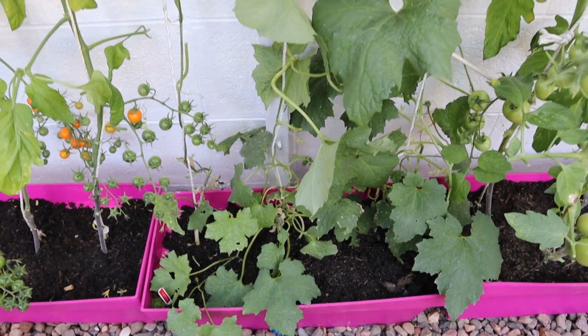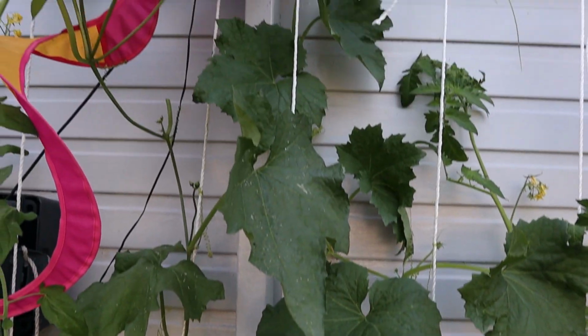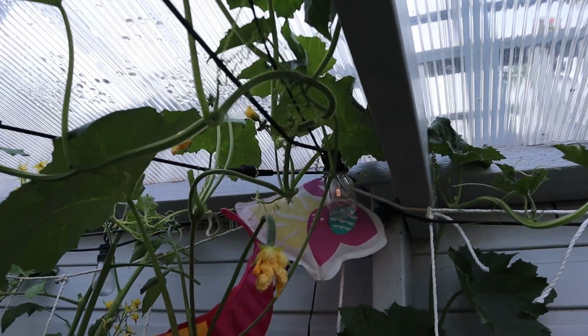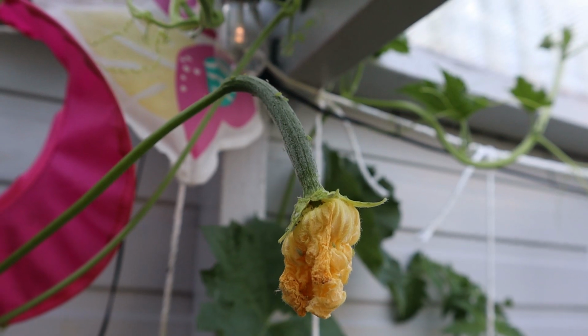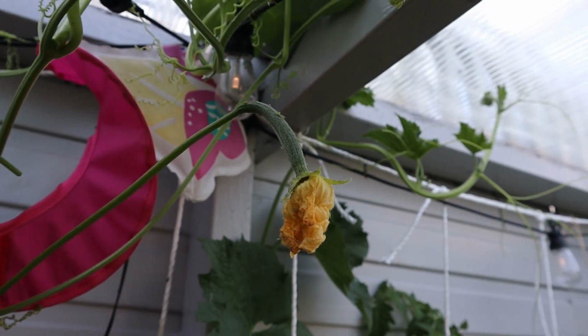I've also got some loofahs in this pot as well. Same story, unfortunately. They're starting to grow really well now, which I think in the middle of August might be a bit late. We do have this one here. I'd like to say this looks slightly more promising, but I don't know how that's going to be big enough to be a loofah anytime soon.